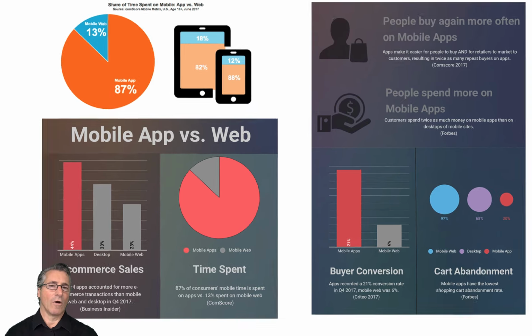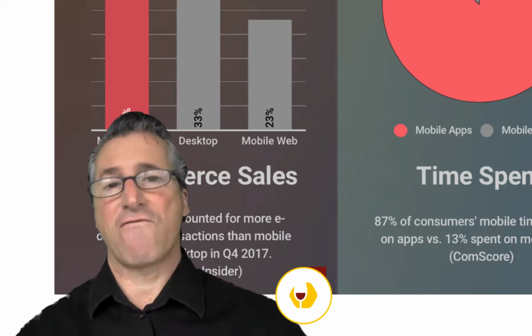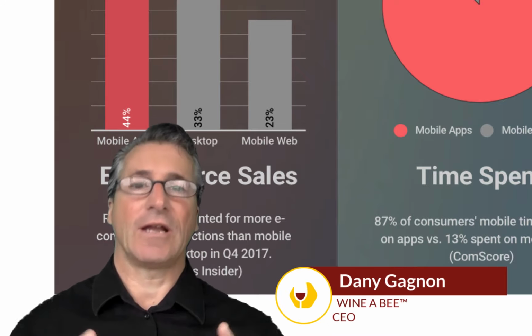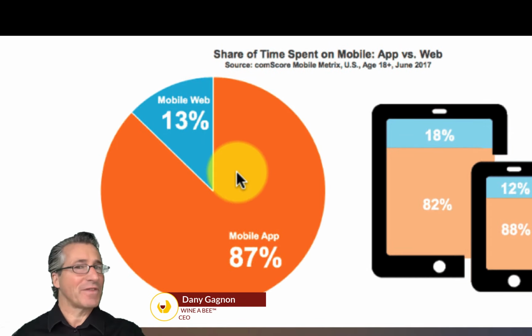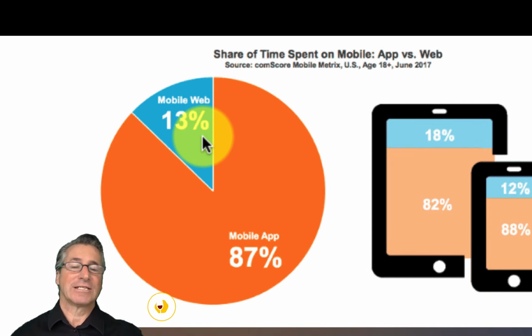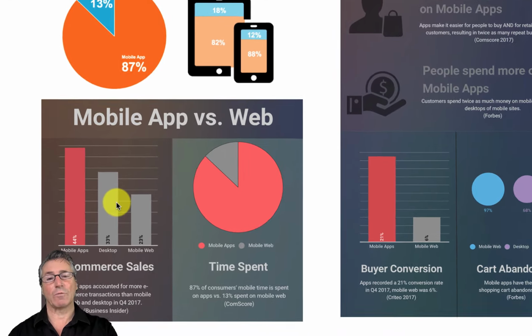As a winery or a vineyard, if you want to increase the sale of your wine, one easy, free, effective way to sell your wine is definitely with a mobile app. You can see that consumers tend to spend a lot of time on mobile applications versus simply a mobile web, meaning a web browser, where usually you will find your e-commerce website where you can sell some of your wine if you wish. We have something which is also much more effective.